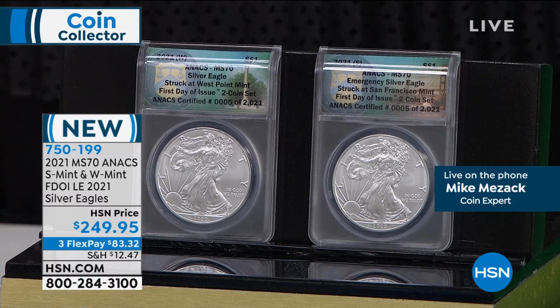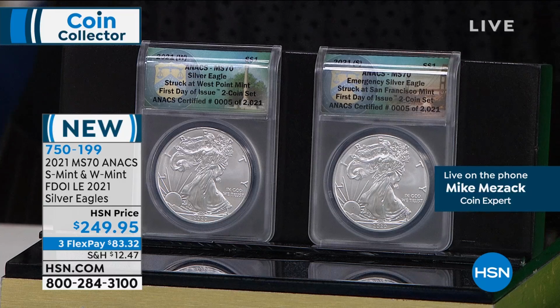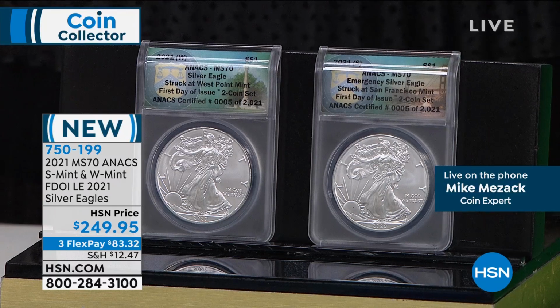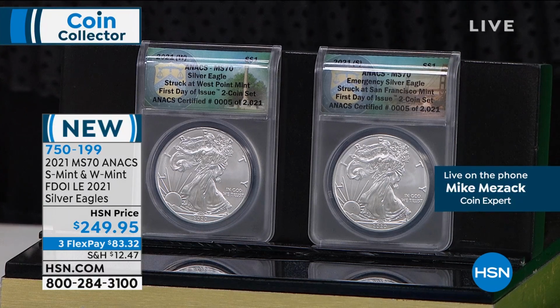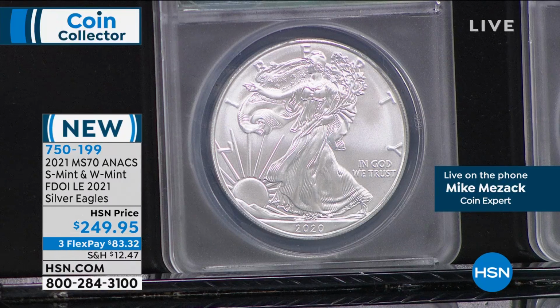Because here's what's happening: the demand for this last American Silver Eagle. This is the end of an era, if you will. The king is dead. The king of the American Silver Eagles. This is it. And we did not realize that there was going to be an S-Mint component, so you get both coins. And it is so overwhelmingly popular, with the S-Mint already gone in the marketplace.